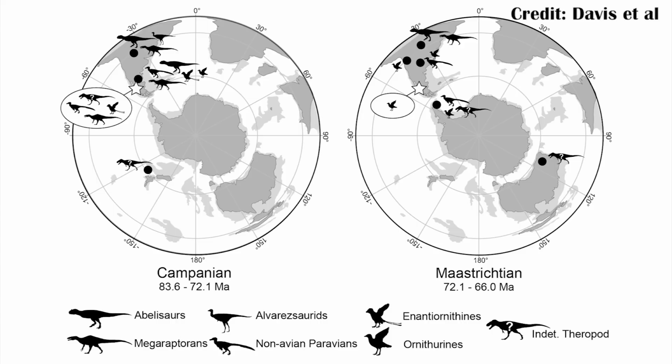And this is just before the impact during the Campanian and the Maastrichtian, the last two stages of the Cretaceous, just before Big Rock comes and kills everything. So it's showing that these groups were doing pretty dang well. Unfortunately, there's only one bird from the Maastrichtian rocks out here, but it's pretty likely that we'll find more.